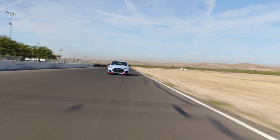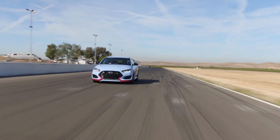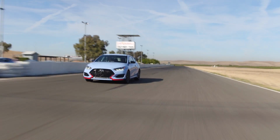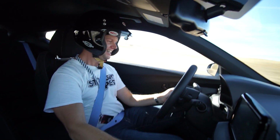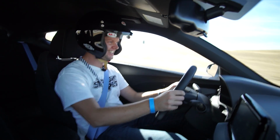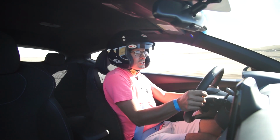The auto rev matching is great. I haven't bothered to turn it off because this is a very challenging track to learn. Yuri's having a blast out here too. He's learning the course, learning the car. And it is so fun to hit these apexes. Here we go, pop, pop. Yes. The shift lights are so good on the track. But the heel toe position is also really good.